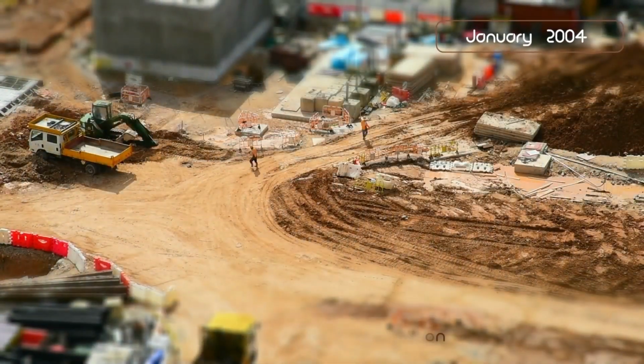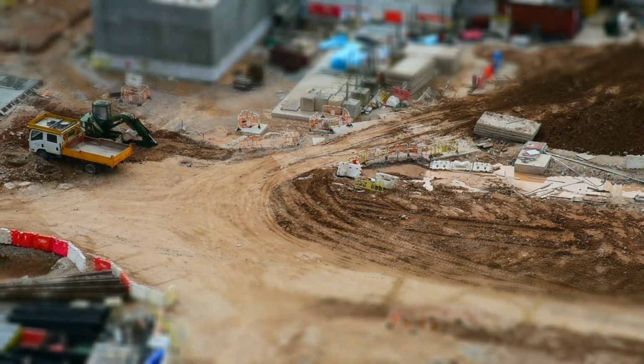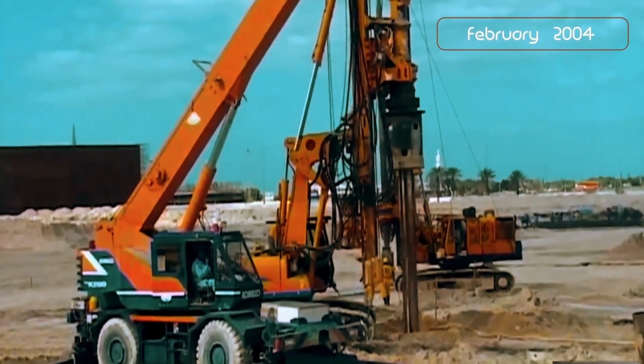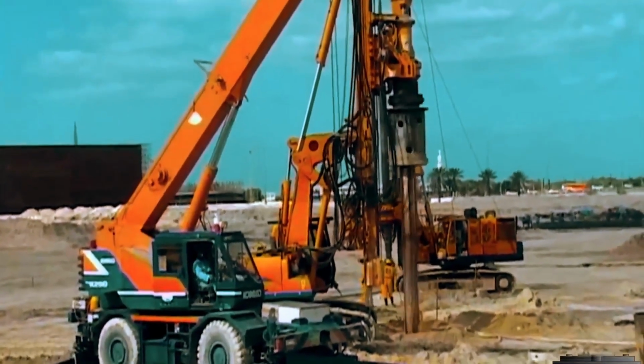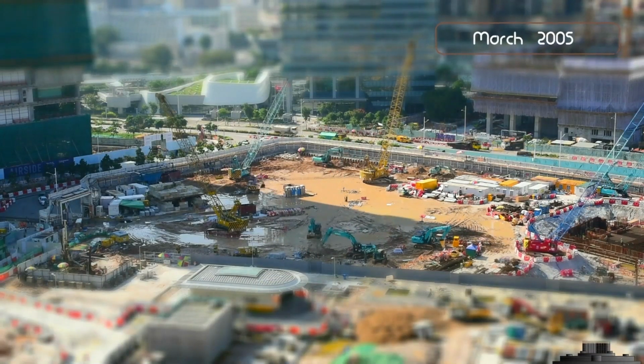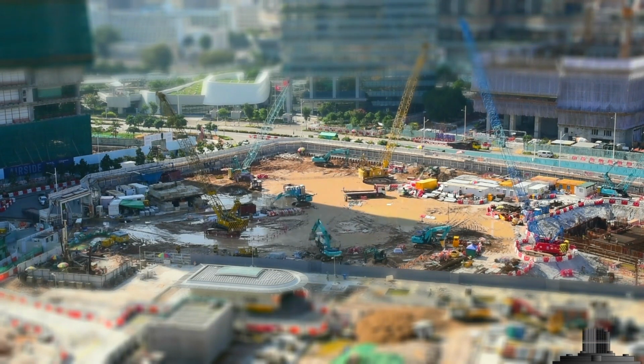January 2004, excavation for the construction of Burj Khalifa began. February 2004, the installation of piles and columns for Burj Khalifa commenced. March 2005, the building's foundation work commenced.